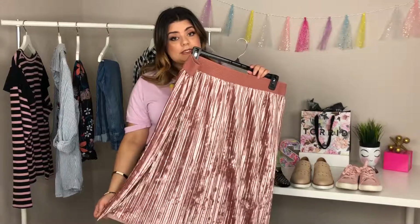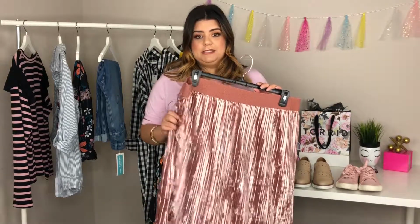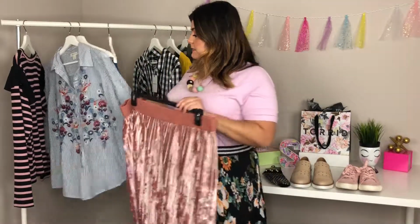It's a midi length skirt, so it falls right at my calves. And I wear this with everything. I especially like to wear it with a bomber jacket. It looks super cute. But if you don't have a velvet skirt in your closet, think about adding one in. The texture pairs really nicely with prints like the florals. Like this could even be a really cute outfit right here. So this is a nice way to add texture into your closet and into your wardrobe.